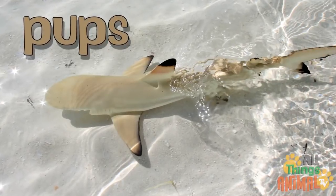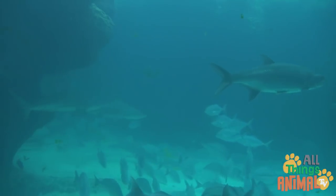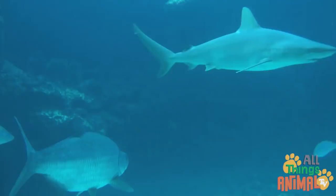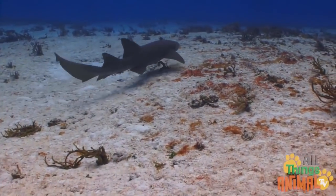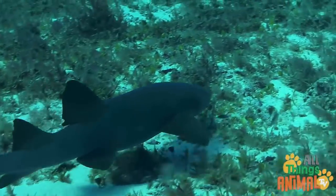Baby sharks are called pups. When they're born, they're all alone and have to look after themselves. Some even have to be careful they don't get eaten by their mum. That's not very nice, is it? Would you like to swim the oceans like a majestic shark?